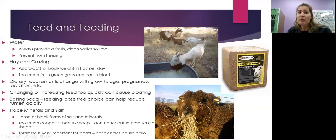Okay, when they're milking, lactating, when you're collecting their milk every day, their energy requirements, their feed requirements are going to change. They're going to need more feed because they're using a lot of their calories to make milk, okay? Changing or increasing feed too quickly can cause bloating. We talked about that. So if you change their feed, if you go from a hay to an alfalfa, if you add a grain really quick or a concentrate, if you change that too quickly, again, the rumen can't handle that and it can cause bloating and change that rumen acidity, okay?